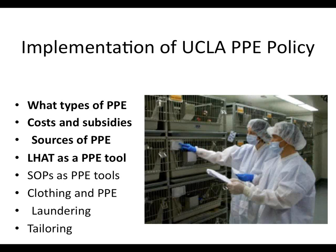Anybody who is working in a BSL-3 or beyond facility has got to wear full body protection from head to toe that has air intake that goes into it. So these PPEs can be quite costly, and so there's the issue of cost and subsidies of PPE. The researchers do not bear the brunt of the cost of PPE. You cannot tell your technician to go out and buy a lab coat off of their funds. It has to come from somewhere.